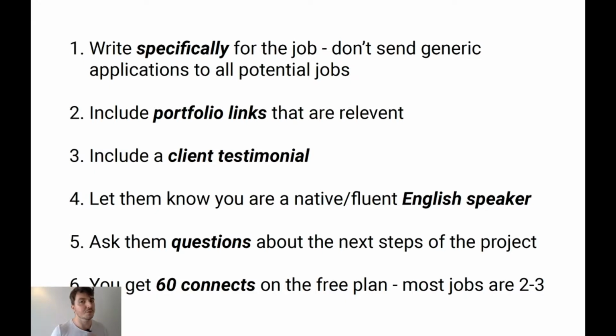If you apply for 1 to 2 jobs a day and put your time in and put the effort into making sure that you really want to get involved with this job, it will come back to you rather than just blanket applying to 30 jobs within an hour.